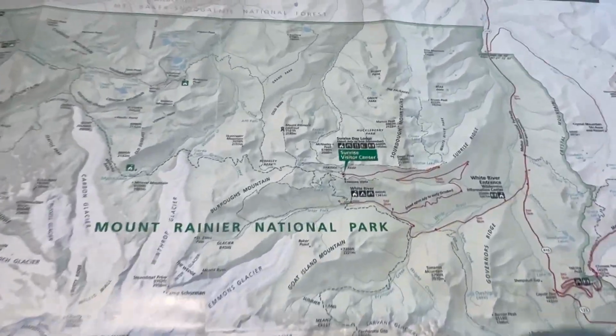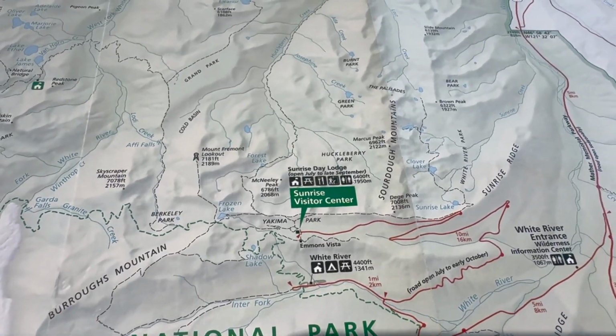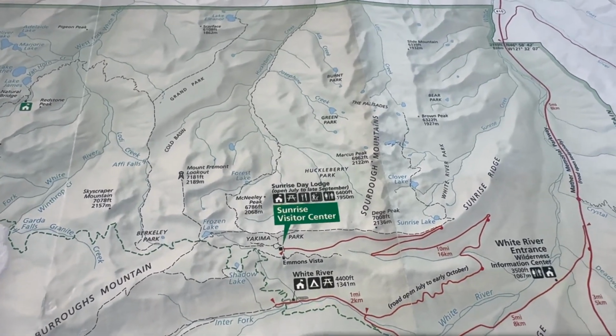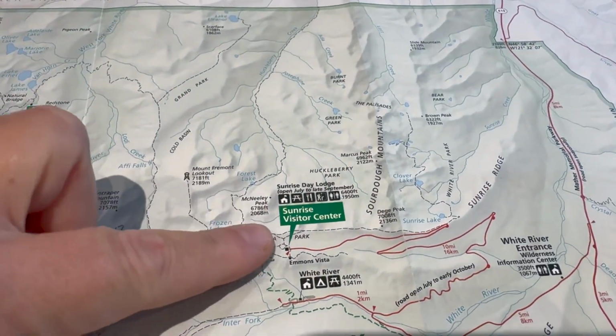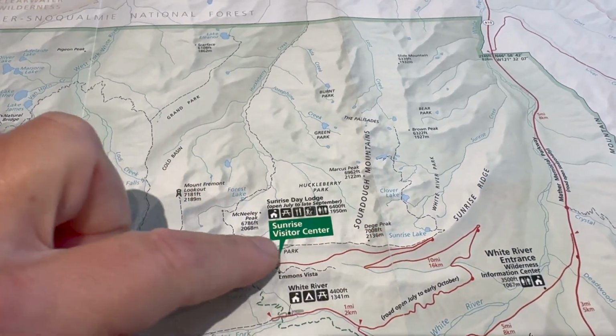So our first day in Mount Rainier National Park, we went to the Sunrise Visitor Centre, parked up there, and then did a very short hike up to, not even sure it's shown up here, but I think it was up here, Sourdough Ridge.